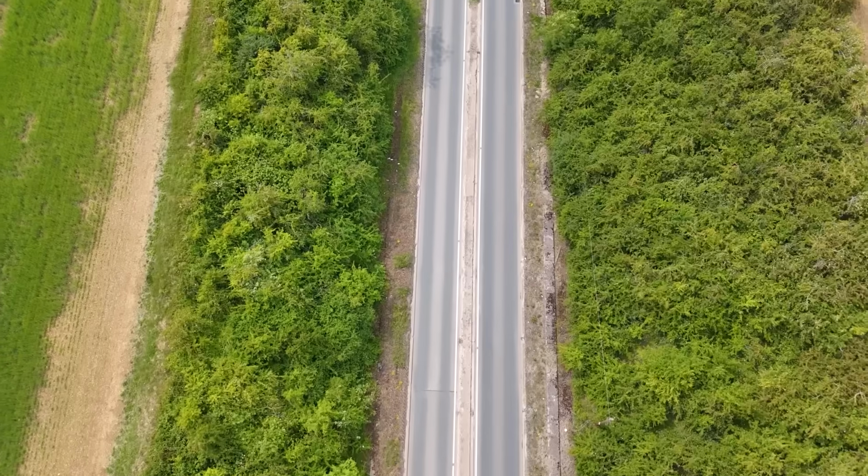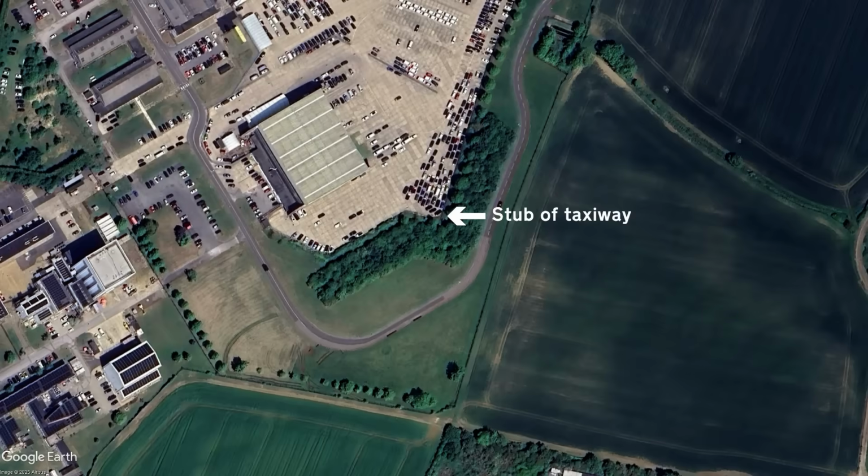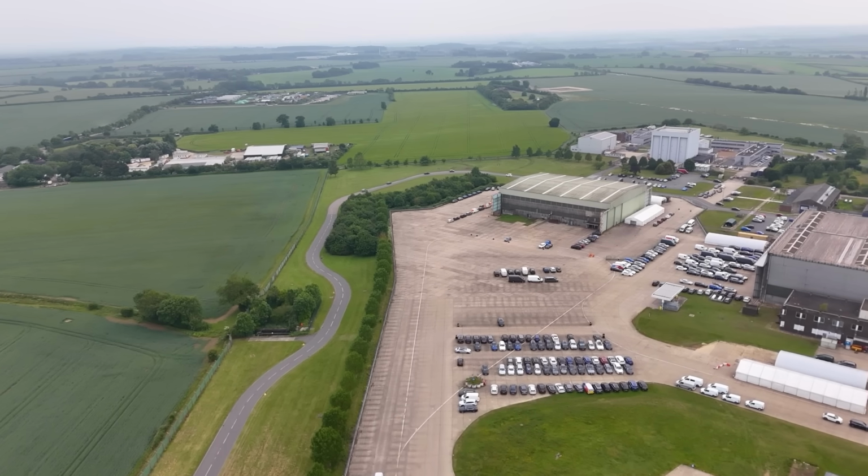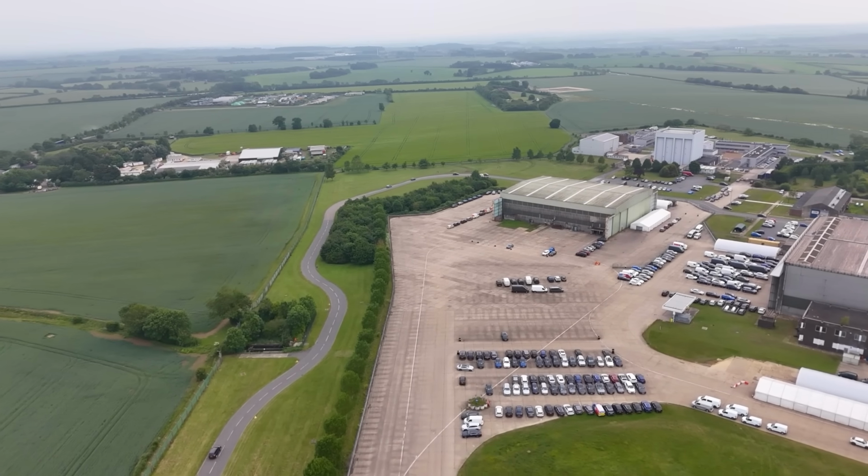Interestingly, we can see at the edge of Thurley Airfield a sort of stub of carriageway, if you will, or taxiway in this case, that points directly to us here at Milton Road in a near-perfect straight line. And this gives us a very good idea of where the taxiway would have gone.